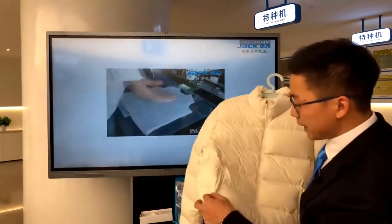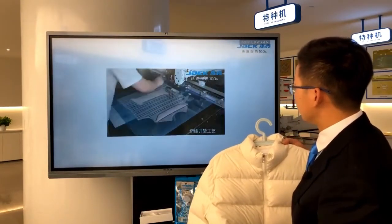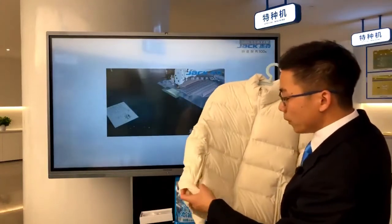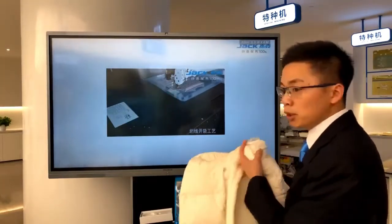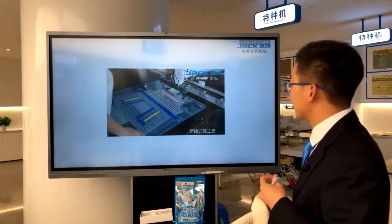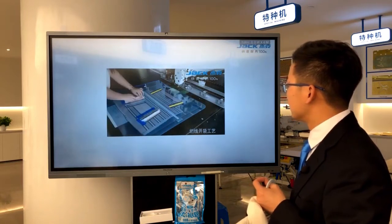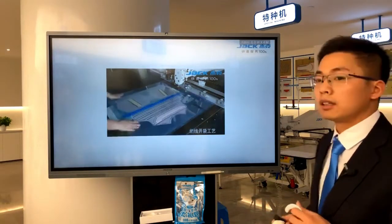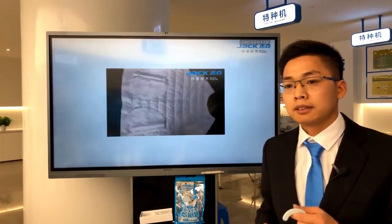This is about making this pocket. For this process, we can increase working efficiency because you no need to use the pocket setting machine and the joining machine, only this template machine. We can do it in one process: sewing, table attaching, and cutting. You can see from the video, first it's stitching, second it's the pocket attaching and the pocket setting.